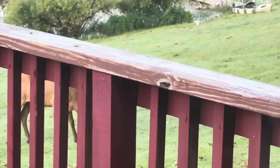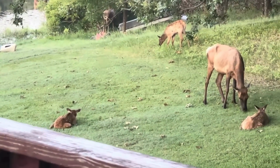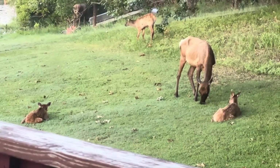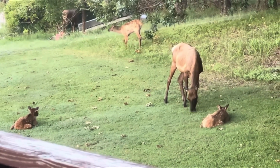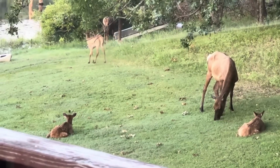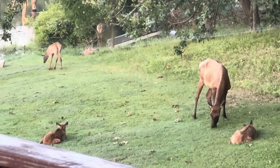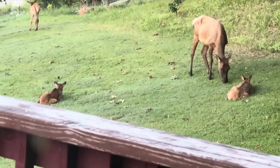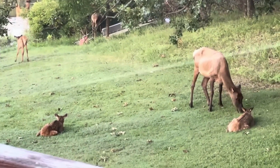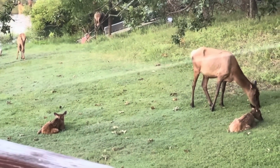Another one right there, just barely see it. There's another, the one on further down's a baby as well, but probably an earlier baby. And then you can see a big one on further down there as well. But that's a pretty tiny one right there. Elk at the Eagle. That's nice.